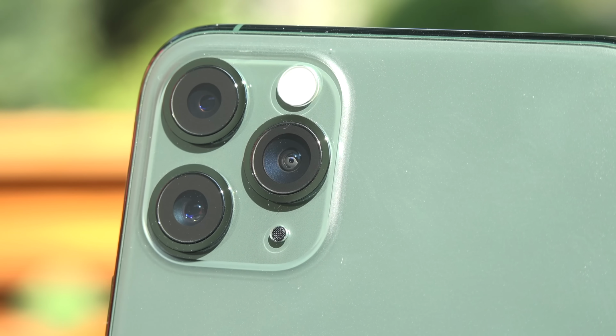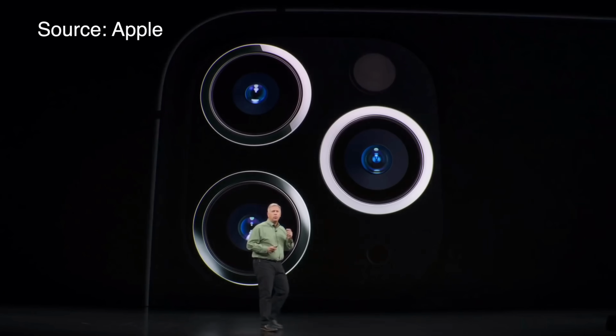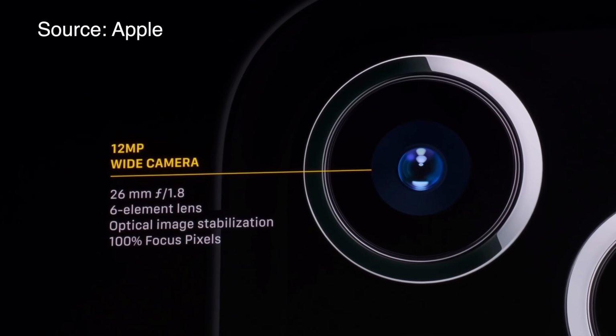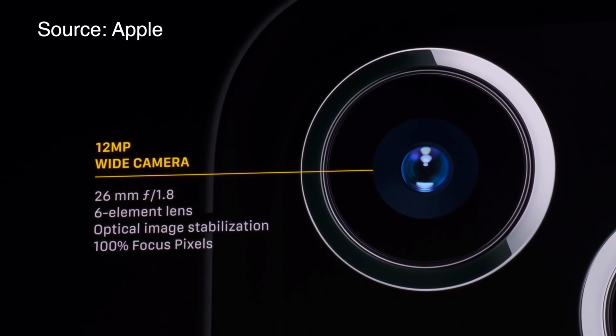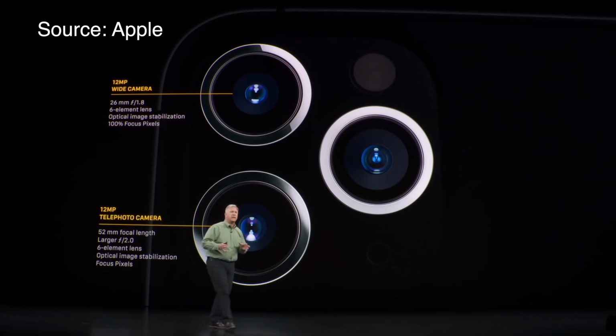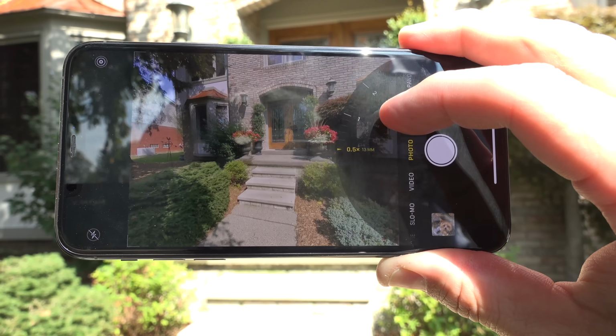So in terms of the wide-angle camera in the upper left, we still get an f1.8 aperture with a 6-element lens and optical image stabilization, but we now get 100% focus pixels, which improves autofocusing in low-light conditions up to 40%. The telephoto camera is also new with a larger f2.0 aperture that lets 40% more light into the camera. This is also optically stabilized with a 6-element lens with 2x optical zoom.